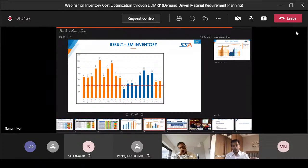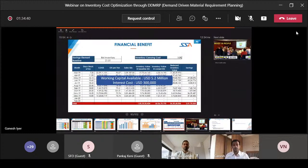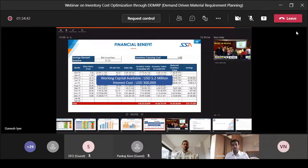The second thing is, on the RM side, you can see a steady decrease in the level of inventories from the months we started to when we left. So from 21 days, the inventory was brought down to 31.5. This resulted in a net working capital availability of USD 5 million and an interest cost saving on an annual basis of around 300,000 USD.